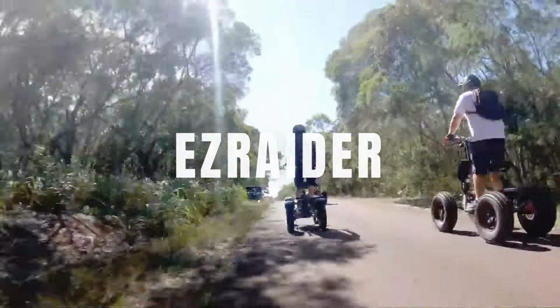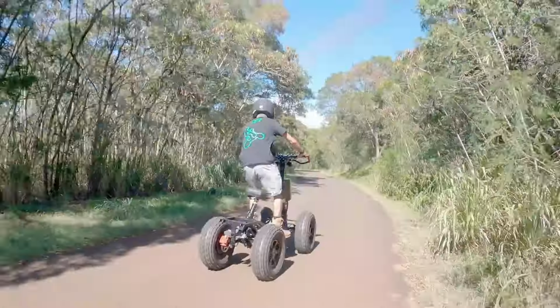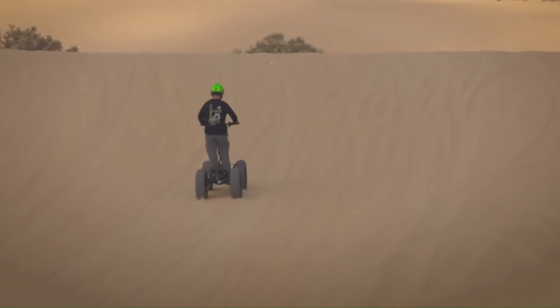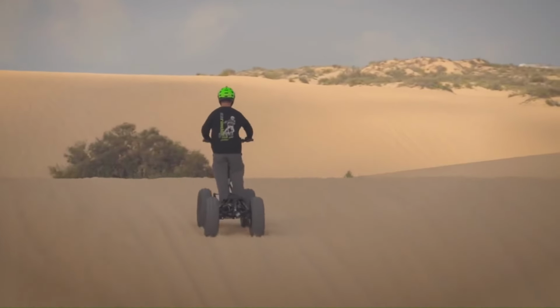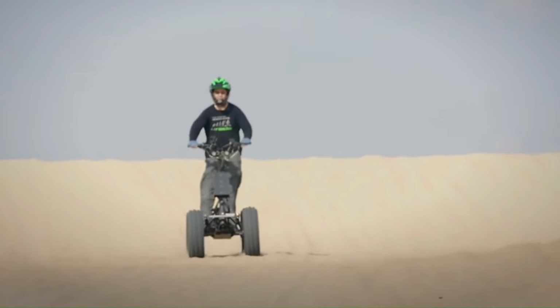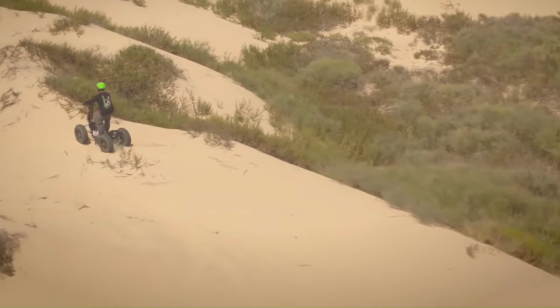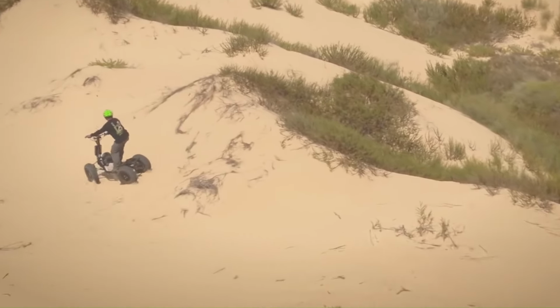The Easy Raider is an all-electric vehicle, setting a new standard in micromobility technology. Foldable and easily adjustable, it fits effortlessly in the back of a truck or SUV, so you can reach your adventure's starting point with ease. This truly is the go anywhere, do anything vehicle you've been looking for.